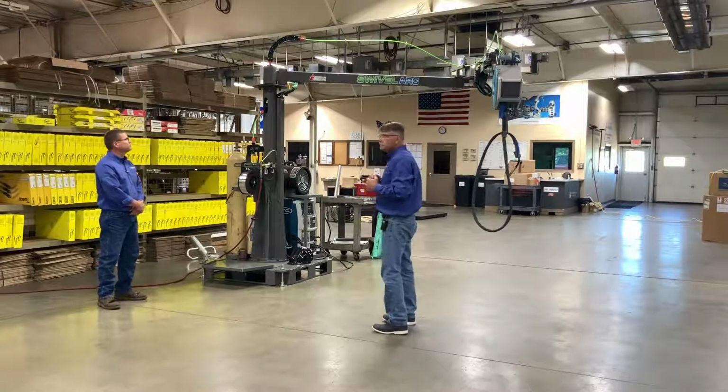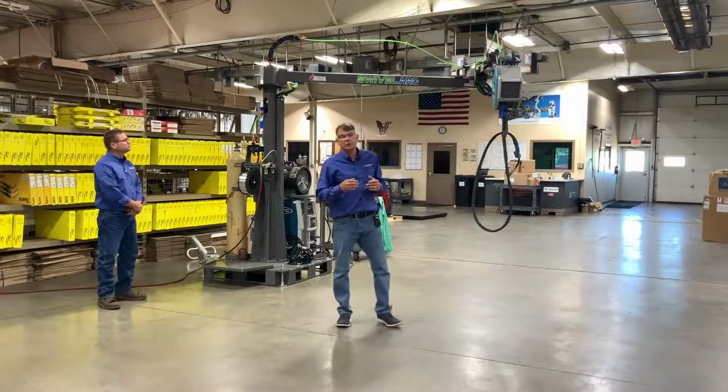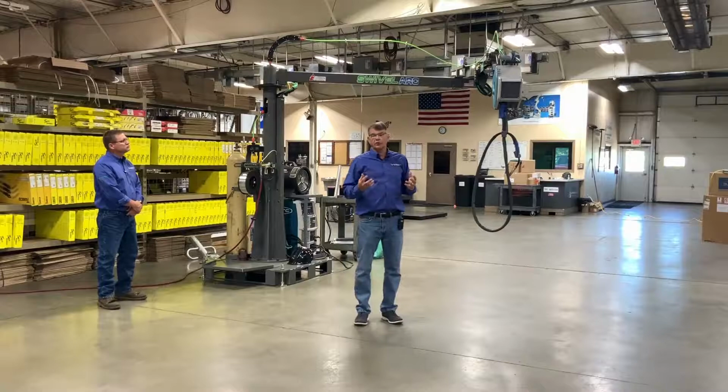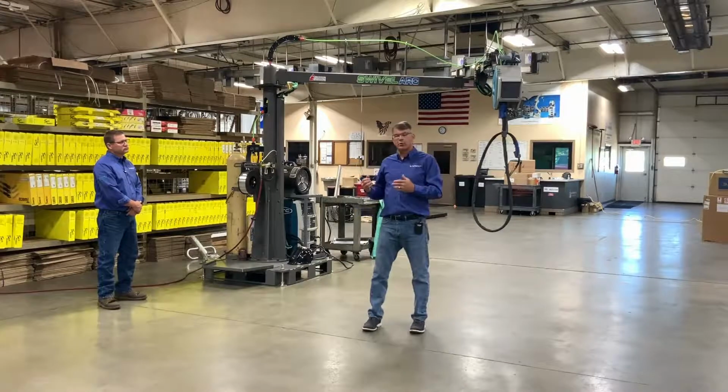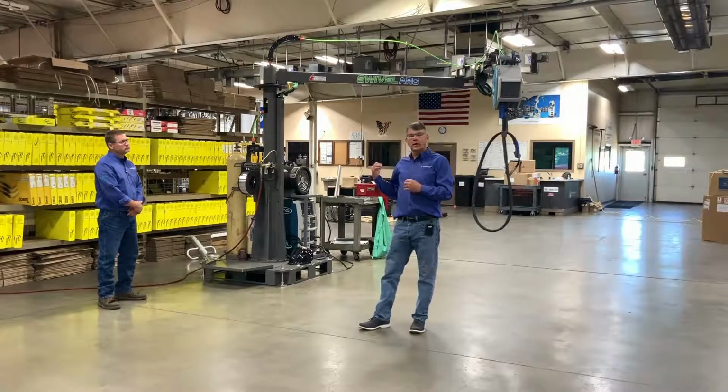We're going to do a couple of different segments here. We're going to pause at this point, see if there's any questions. And then our next segment is we will show the operation of the boom. And then for our third and final segment, we're going to do a weld test and show how it welds.